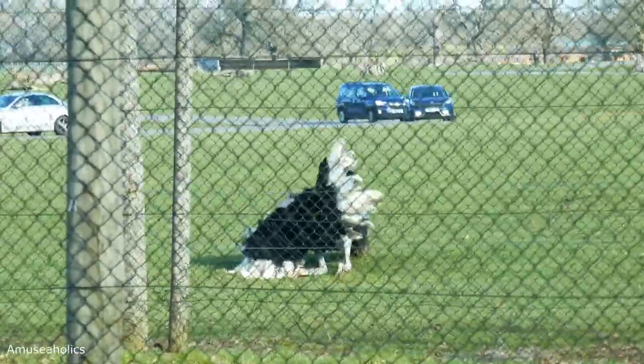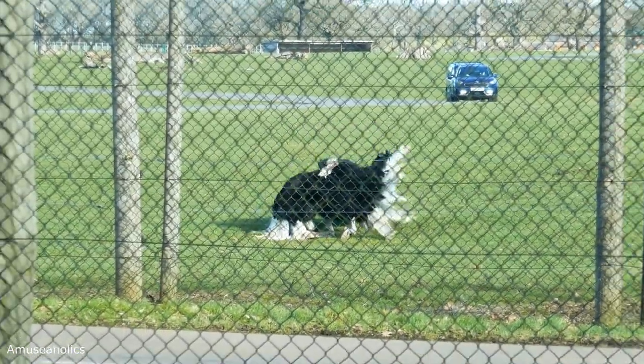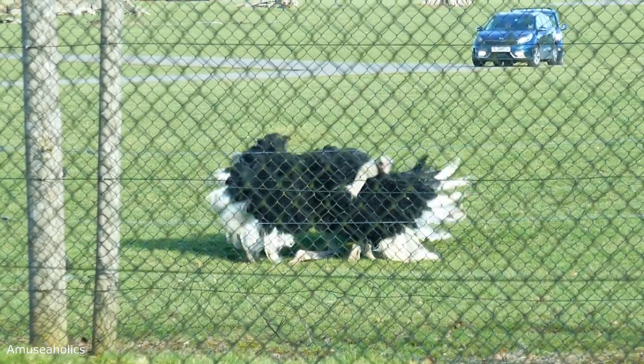This ostrich here is having a dance. He is, isn't he? The dance of the wild ostrich. It's quite cool, actually. I don't know if I've ever seen him do that before. No, I haven't.